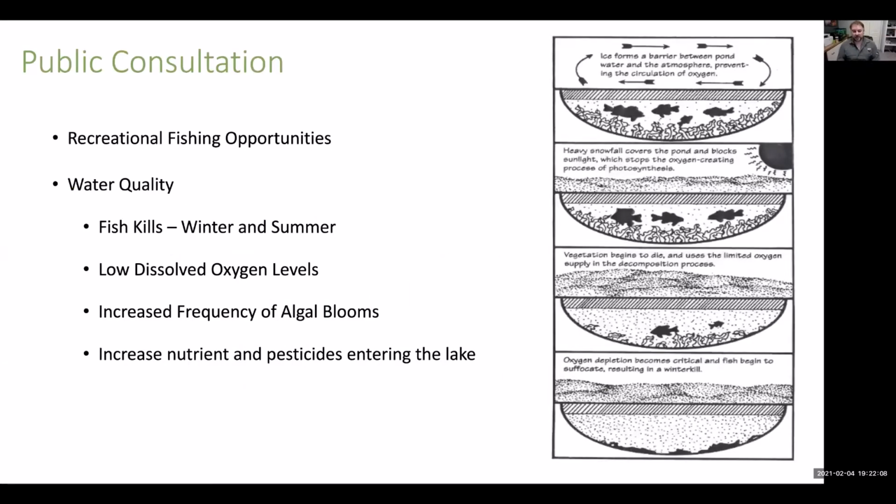So during this process, we had lots of meetings with landowners. We had meetings with the Tri-Lakes group. We met with the Pembina Valley Watershed District. And I guess the main point that people wanted to pursue with this study is recreational fishing opportunities. They wanted to improve the lakes from a fisheries perspective to try to draw more people, more tourism, build up the economy, have healthier water. Typically, if you have a better fishery, you typically have better water as well.